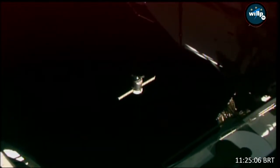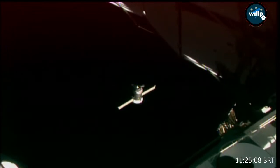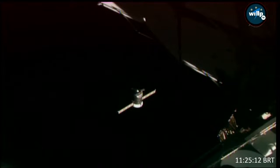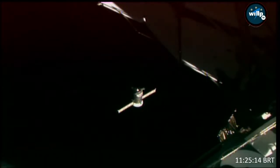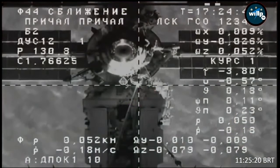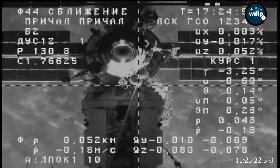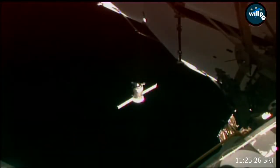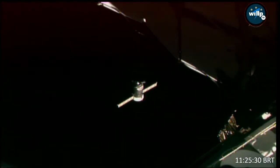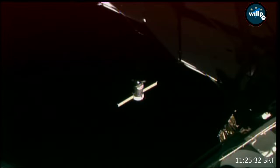You can see the Progress slowly. Range is 55 meters and range rate is 0.24 meters per second. The crosshairs are aligned. There is a slight misalignment with the docking node. It's less than 1 square. Copy. Also, please use the ruler visually from time to time.